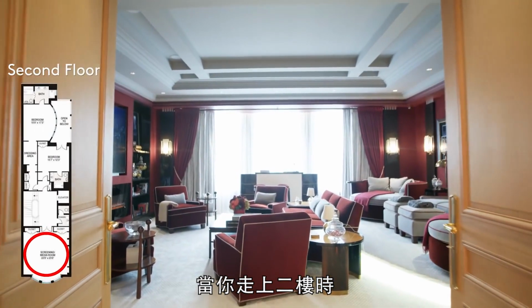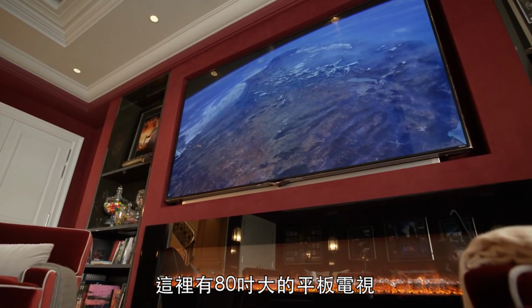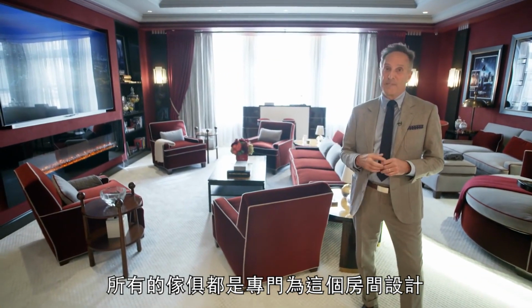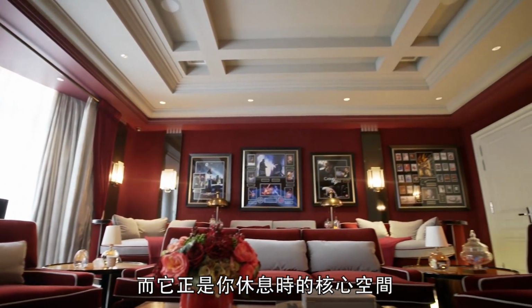So as you come up to the 2nd floor landing, you're greeted by this spectacular screening room. You have an 80-inch flat screen TV, you have a fireplace, and you have theater seating, but not in the traditional way. All of this furniture was designed specifically for this room. It's soundproofed and the walls are lined. And this really is the core of your informal living.